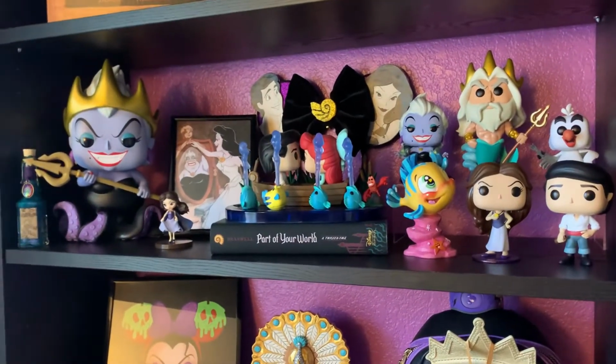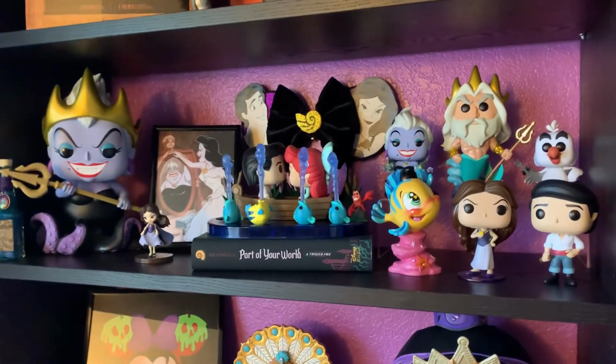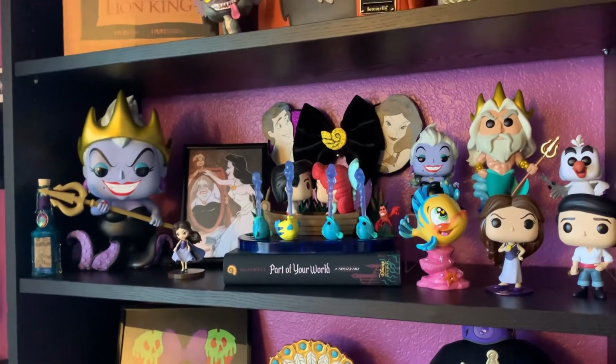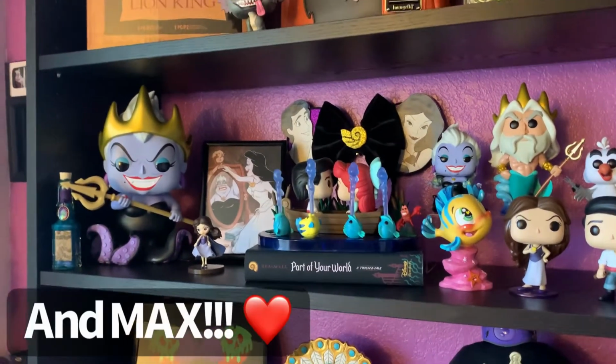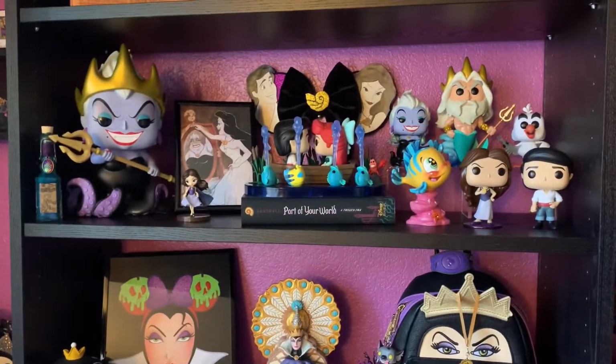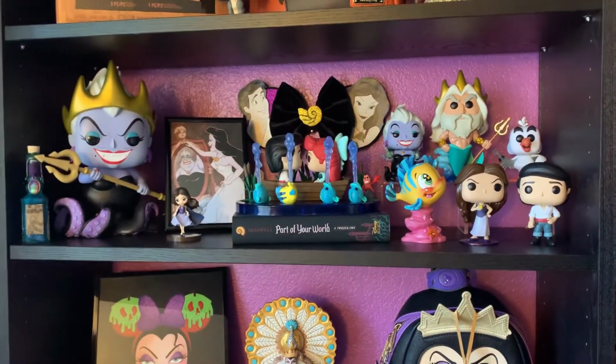Prince Eric is my favorite prince. Ursula and Vanessa are two of my absolute favorite villains. And I love Scuttle, and I love Sebastian and Flounder and King Triton. So it's so good. So I actually have a new Pop coming too that I'm really excited about, but I'm not going to ruin that because I'm going to show it soon.